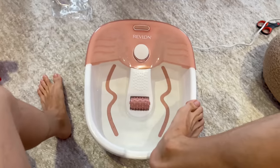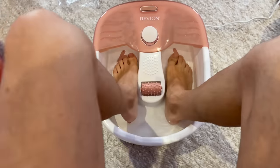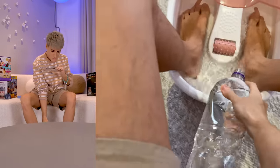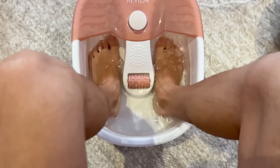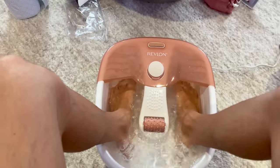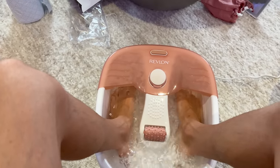Wait. I'm overwhelmed. I need to put my feet in first and get used to the water because, like, this is a lot. Oh, it's too hot! I'm gonna need to add some cold water. That's way too much. Okay. This is incredible. This is life-changing, incredible. That's the only words I can possibly use to describe this experience that I'm having.